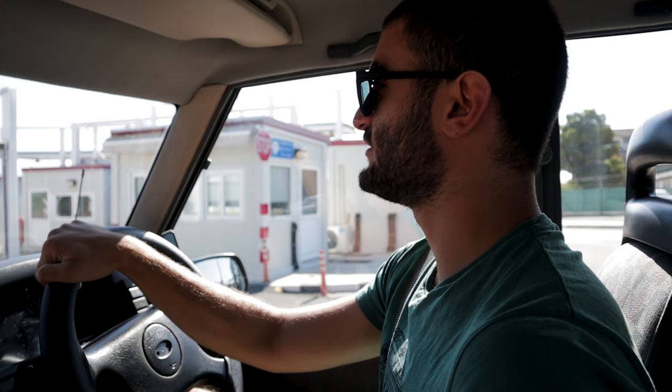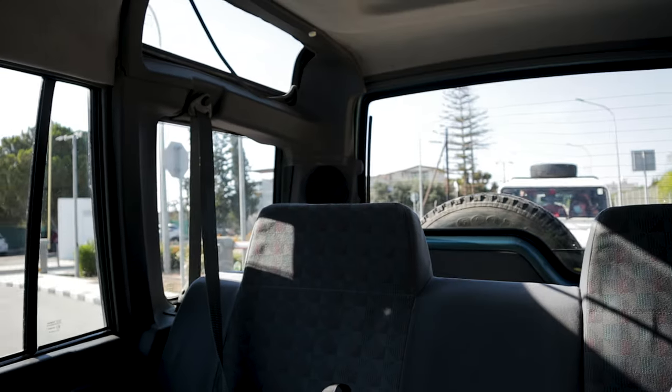We have a Defender in front of us and a Defender behind us, so three Land Rovers at the same time. The border is probably going to break down.